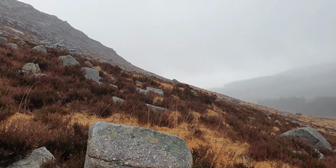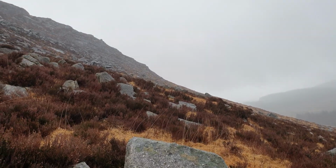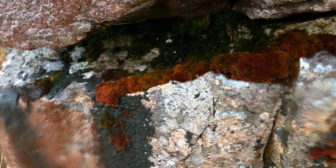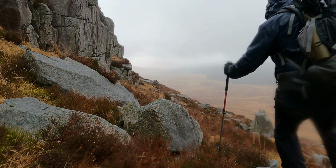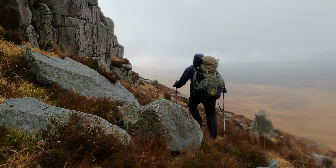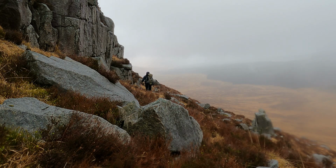Well, it's got to get across this bit of ground here and then up the far side of this hill here, and I'll be getting close to where I want to camp tonight. The weather is pretty foul, I have to say. It's heavy rain and fairly strong wind, so might not be that comfortable tonight. We'll see.